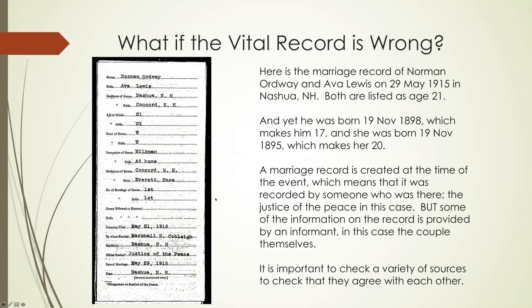I just wanted to throw out one other caution, because this was kind of a fun one that I discovered. So here's the record of Norman Ordway and Ava Lewis. They got married in Nashua, New Hampshire. If you'll notice here, they say they are both 21. Married by the Justice of the Peace in Nashua. So it's an original record, or a copy of the original record, which means it was recorded by someone who was there. In this case, the Justice of the Peace had to record their marriage. So we know that happened.